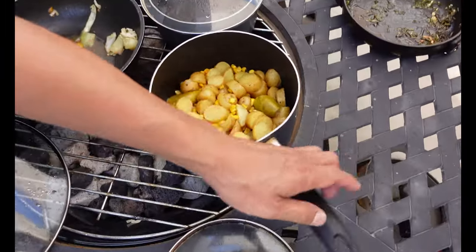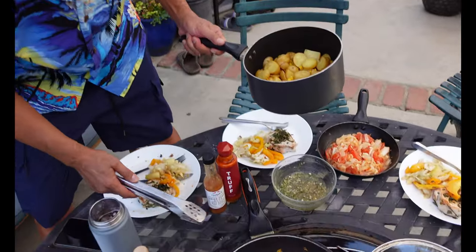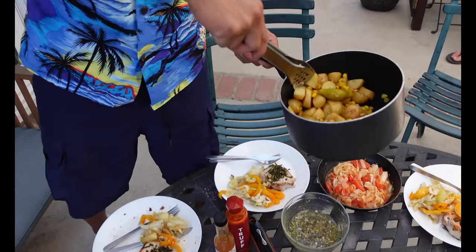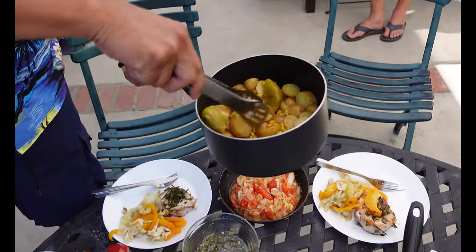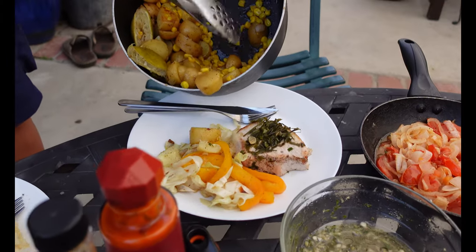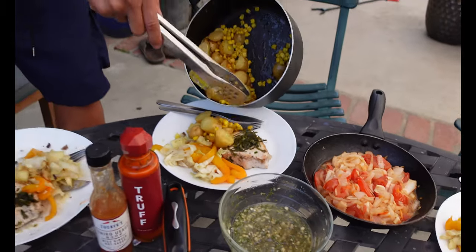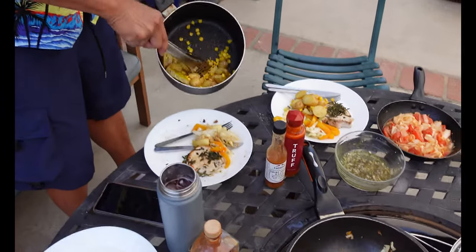The potatoes. Man, that looks really good. The potatoes with the, what is this? With the cider, right? You add a cider in that too? We got some lemon, we got some corn. Basically just flavored potatoes. I mean, I love potatoes, so how bad can it be, right?